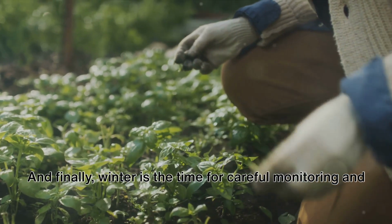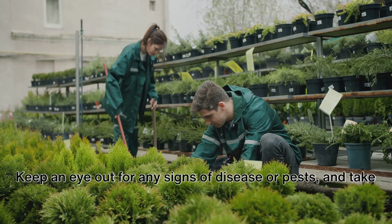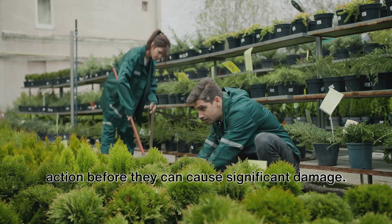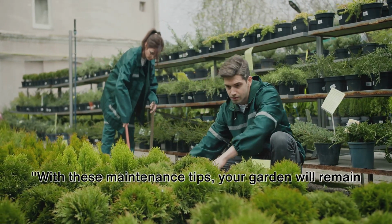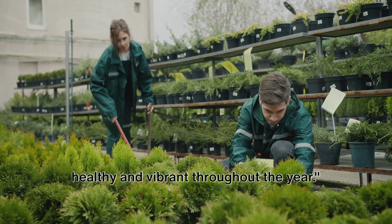And finally, winter is the time for careful monitoring and pest control. Keep an eye out for any signs of disease or pests and take action before they can cause significant damage. With these maintenance tips, your garden will remain healthy and vibrant throughout the year.